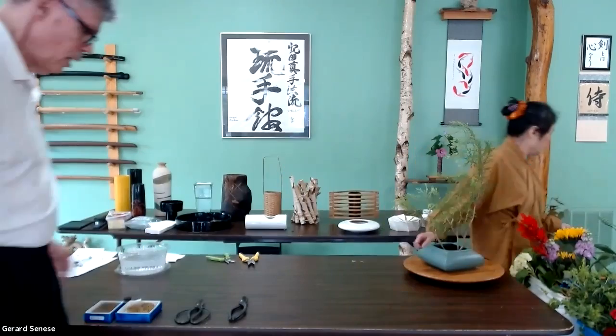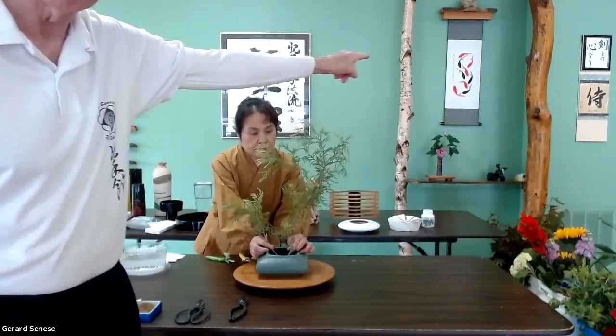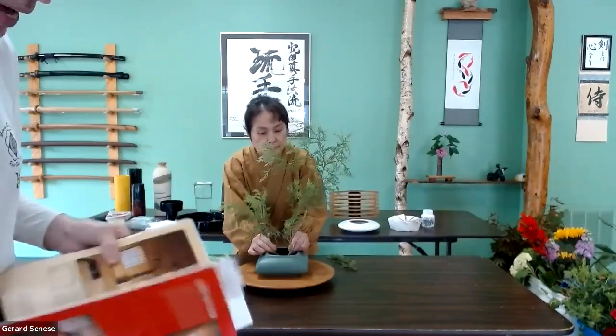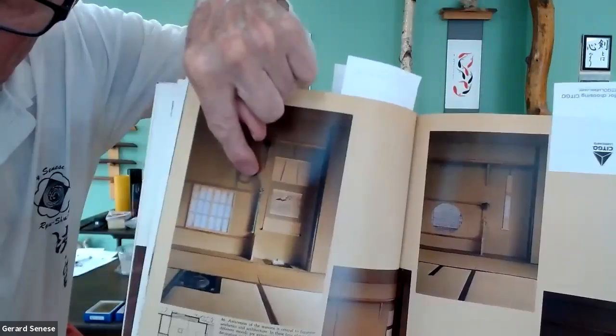You can see in the back behind my wife that we have this alcove with these two trees from our property, a pine tree and a birch tree. Then we have a hanging scroll, and then we have a little flower arrangement in there. Now that's very typical for Japanese homes. They have these beautiful alcoves in their homes where they do all different sorts of flower arrangements. You can see this top one here has bamboo twisted around into an arrangement.